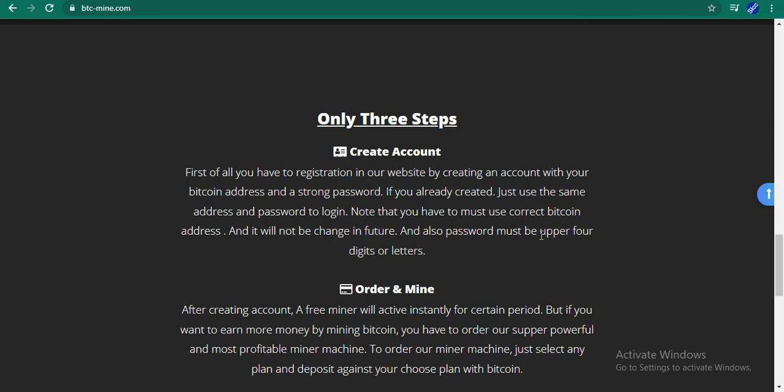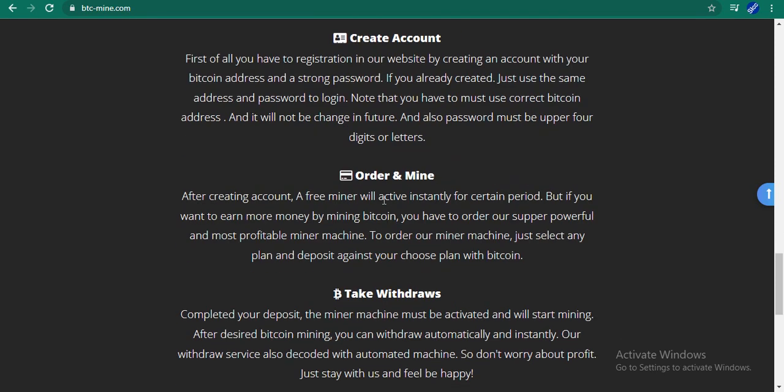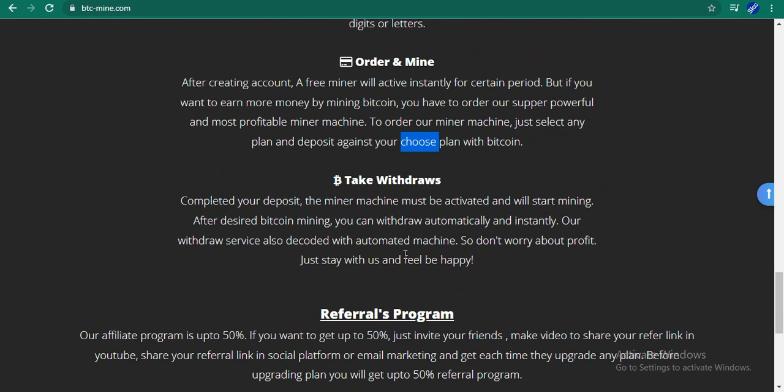And also, password must be upper 4 digits or letters. After creating your account, a free miner will activate instantly for certain period. But if you want to earn more money by mining Bitcoin, you have to order our super powerful and most profitable miner machine. To order our miner machine, just select any plan and deposit against your choose plan with Bitcoin. This is another blunder again. There are a lot of typographical and grammatical errors on this platform. That shows that they are not authentic.